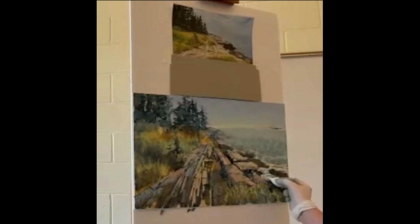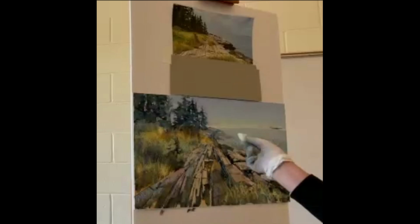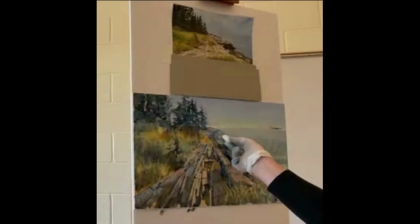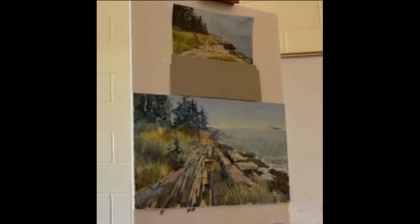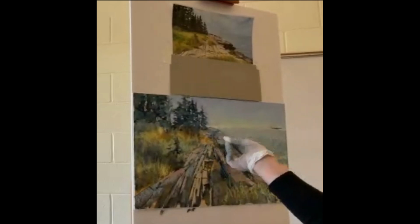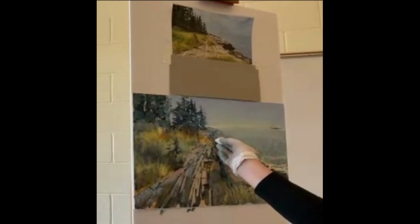So this is always to me like it's the fun part, but it's also kind of the crucial part. This is where you could easily get into trouble with what you're doing because you get excited about the end coming up closer. I'm just rocking the pastel back and forth to make small marks here.